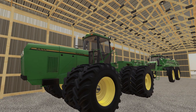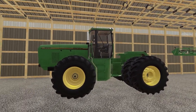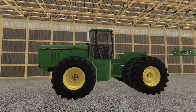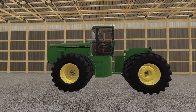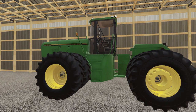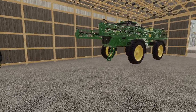So this is our John Deere 8970, a 400 horsepower articulated tractor. This is one of our main workhorses, and was the main workhorse for years until we got our new 8400R. Great tractor. Love keeping it around. And I know someday it'll go away, and that makes me sad, but really happy with it.